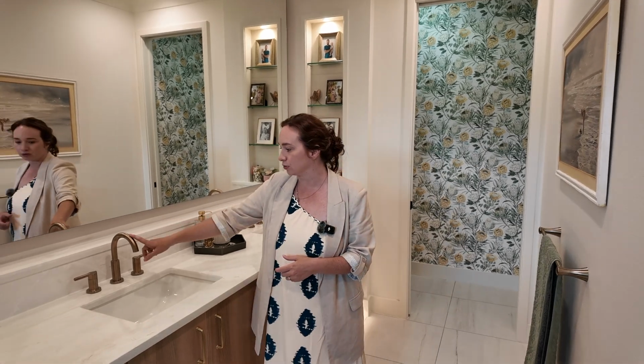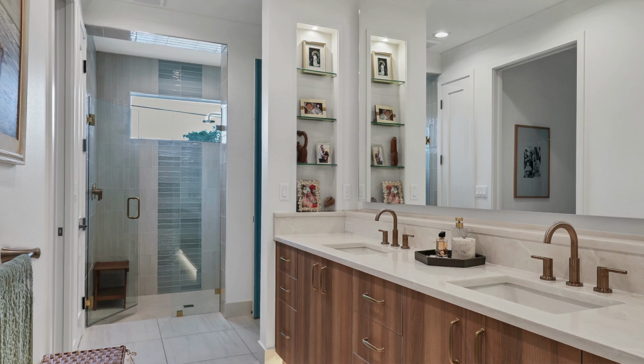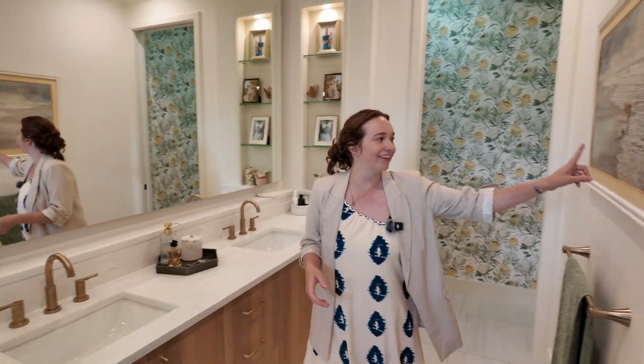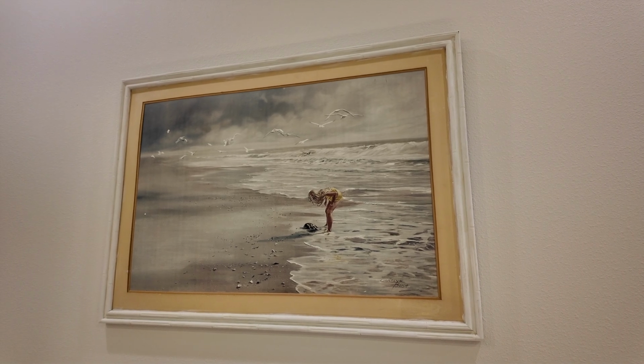I will link the hardware as well. I think these are by Delta, and they weren't super expensive. We're really trying to save money in this build, as well as having these nice touches. This was a piece of art that I got at Goodwill that really reminds me of Sarasota, and it just feels like the Sarasota beach.